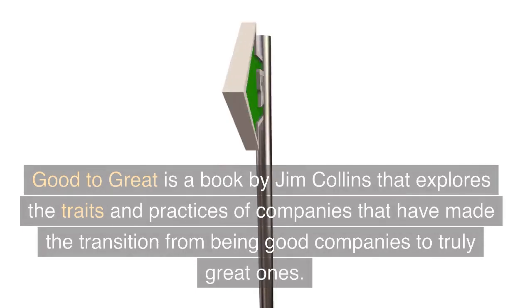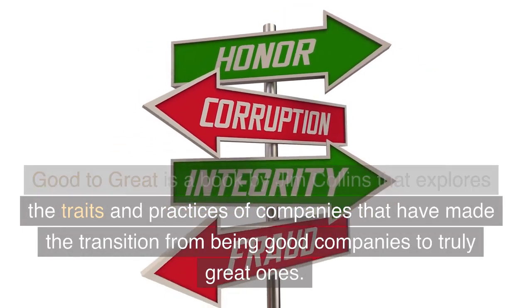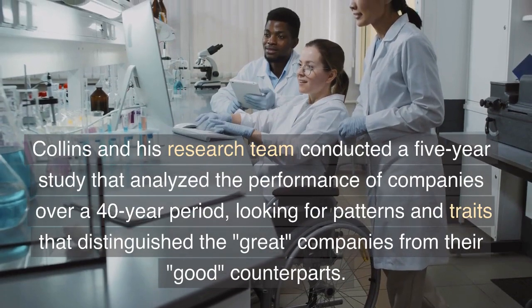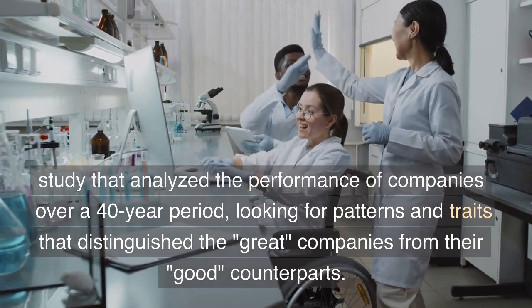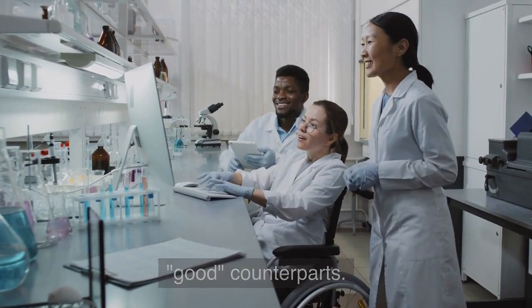Good to Great is a book by Jim Collins that explores the traits and practices of companies that have made the transition from being good companies to truly great ones. Collins and his research team conducted a 5-year study that analyzed the performance of companies over a 40-year period, looking for patterns and traits that distinguish the great companies from their good counterparts.